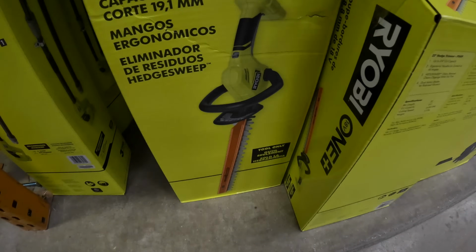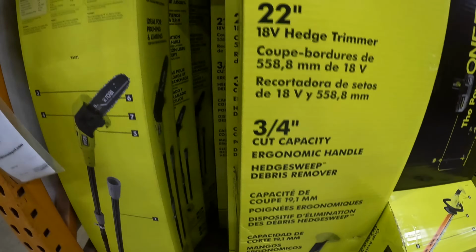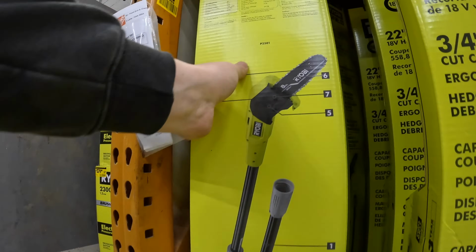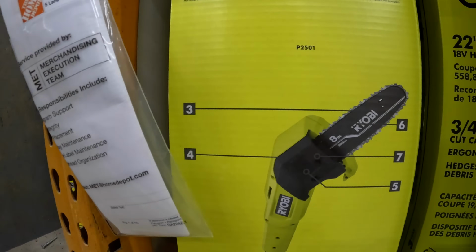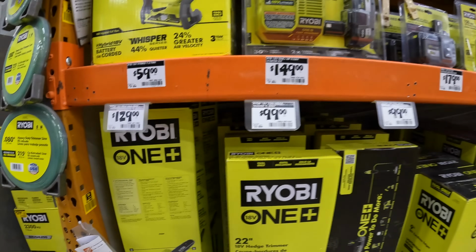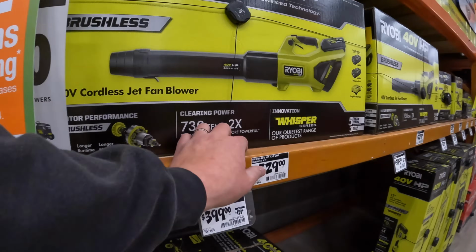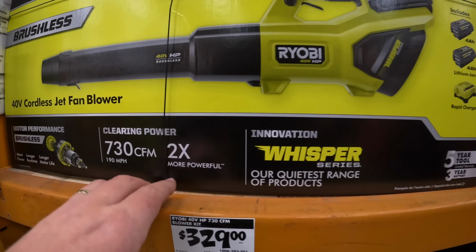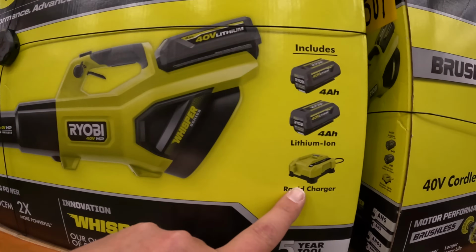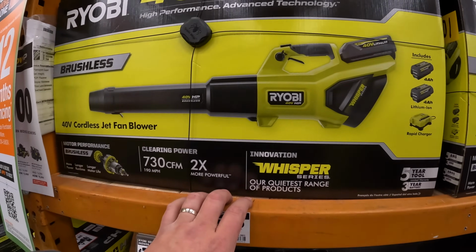Sorry, better angle is right there. Or $129 for a pull saw, 8-inch. $329 for the 730 CFM blower as a kit. 2 4 amp hour batteries and a rapid charger. Very powerful blower. I love it.